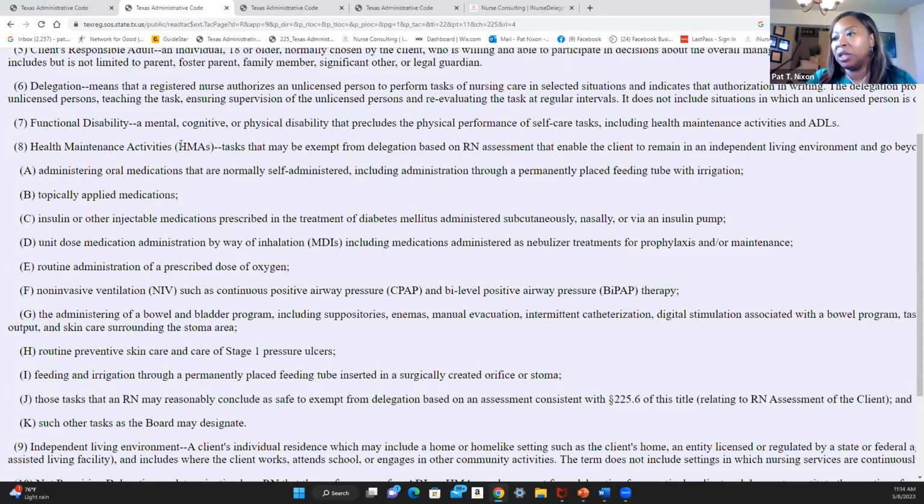And so this particular reg goes into some of the tasks that can be considered HMAs, all right? Also some tasks that can be considered to be delegated. It lists a lot of tasks. I always say, just because you can do it does not mean that you should do it. There are some tasks on this list that as a registered nurse, I would not be comfortable allowing an unlicensed assistive personnel to do with or without delegation.